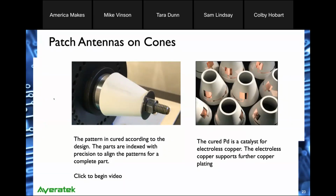It's important to note that this is fully additive. None of these metals are removed after they've been cured and plated. So there's not like a foil on top of this that we began with. Also, in this case, it's directly deposited on the TMM material. There's no adhesive layer or any other layer that needs to be deposited before putting the metal on.